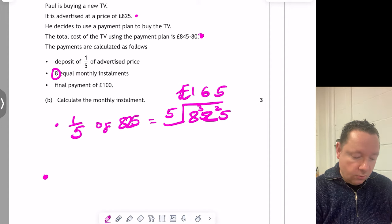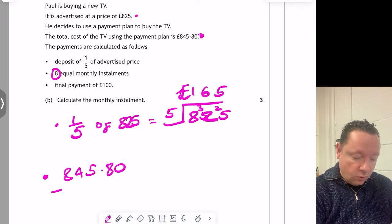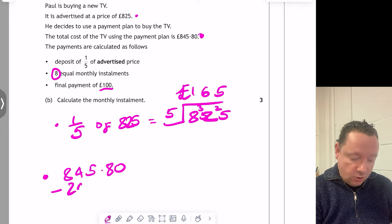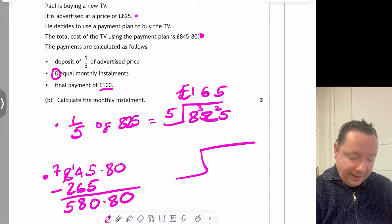So bullet point two, we've got £845.80 as the full price with an installment plan. We're taking off the 165 that we've just worked out as a deposit, but remember we've also got a final payment of 100, so that's 265 to take off to work out the monthly payments. So that gives me 0 here, 5 minus 5, 0. Borrow to make 7 and 14. 14 minus 6 is 8. 7 minus 2 is 5. So it's £580.80 left over, and I need to then divide that by 8.